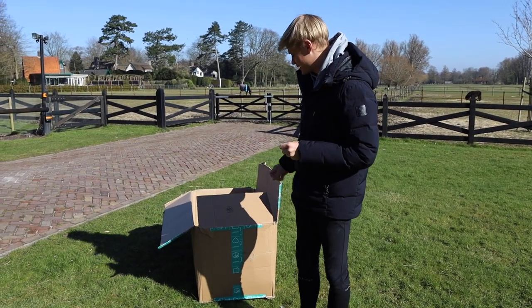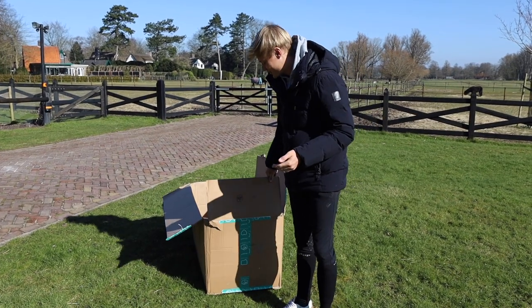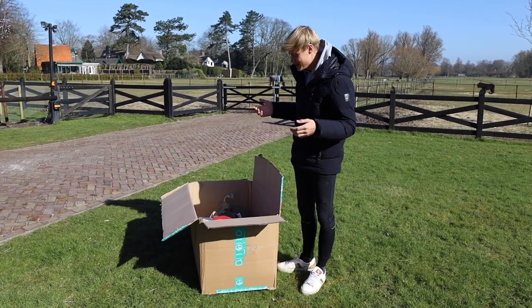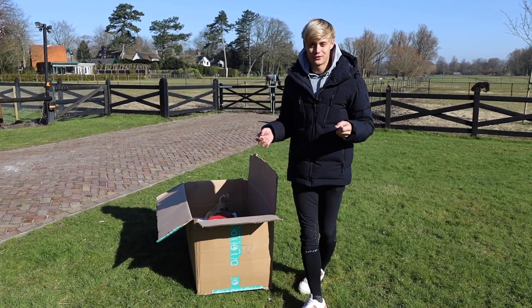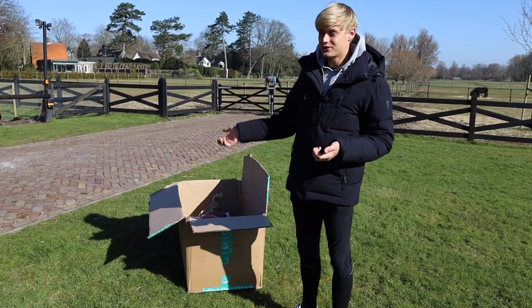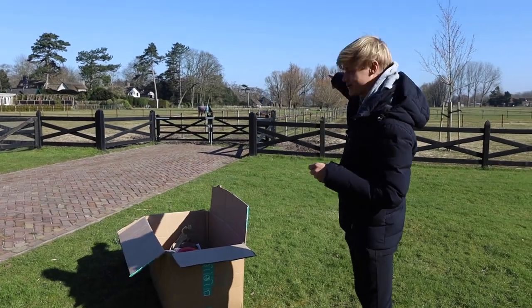I have something that I really like and think is very cute for the horses. I ordered a whole box from Cavalio with all sorts of horse toys, because I think it's always nice when your horses are active with something or have something to do, whether it's in the field or in the stable.